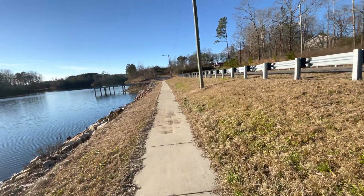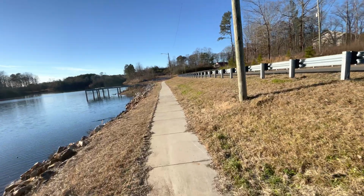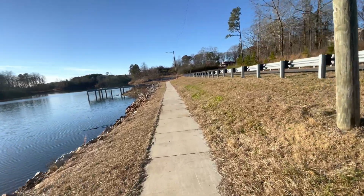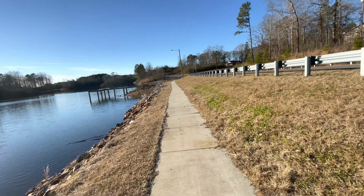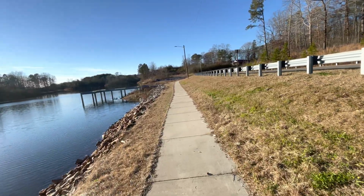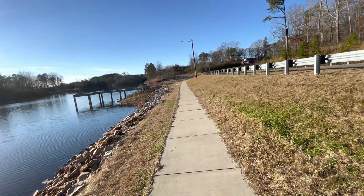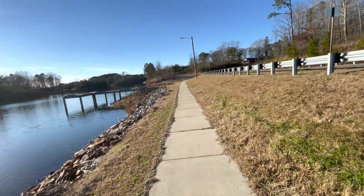But this right here is one of 5 entry points to the trail. And this is a nice one if you want to come out here with family and fish. Here's a nice little pier, going to be a pier on your left right here.